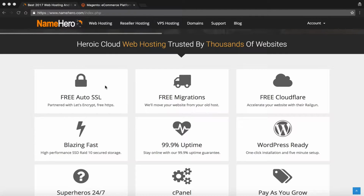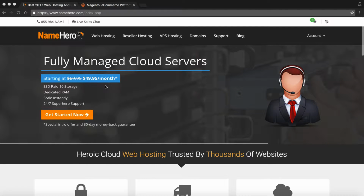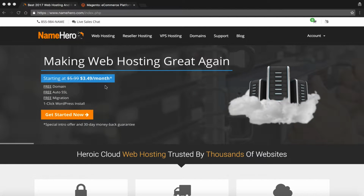Now, it's also important to note that each night we back up all the sites at NameHero, and they're stored on an offsite location. So if we have a data center failure, your data is still safe. So that's always good to know, especially when you're running an e-commerce store. You want to know that your customer data and all your shop data is safe, and that is certainly the case at NameHero.